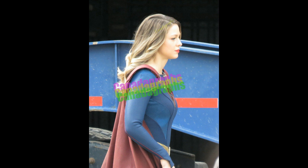So here are some still photos from that day. Don't mind the heavy watermarks on them. I have had some issues with people removing them, so I got a little petty this week about it and went extra on some of them.